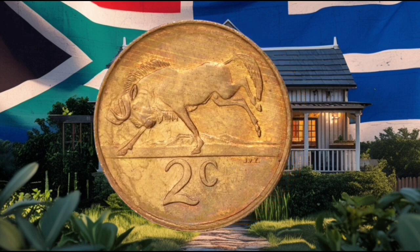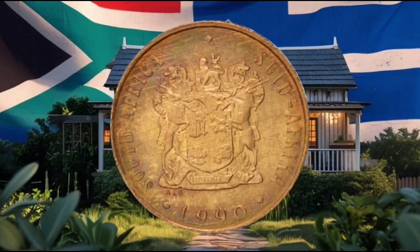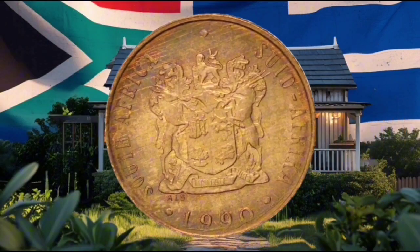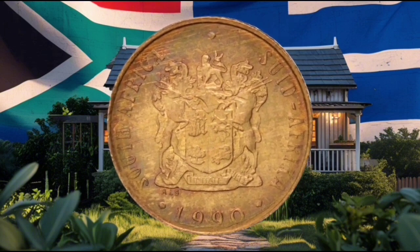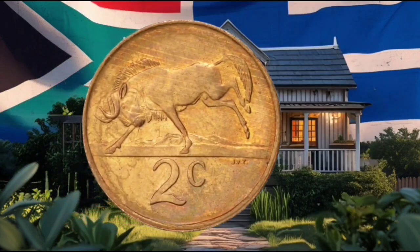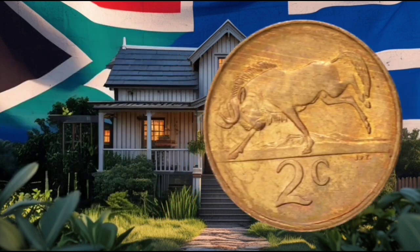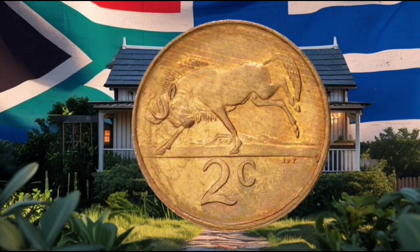The obverse side of the 1992 cents coin features the South African coat of arms used from 1910 until 2000. The coat of arms includes a lion, shield, and other traditional elements, symbolizing unity and heritage. Above the coat of arms, you'll find the name of the country in English and Afrikaans, South Africa and SUID Africa. On the reverse side, you'll see the well-known image of two sparrows sitting on a branch, a design created by artist Jan van Zyl. The denomination 2C is displayed clearly below the birds. The sparrow design has been admired for its detail and connection to the country's natural beauty.